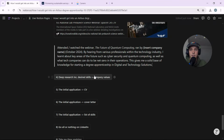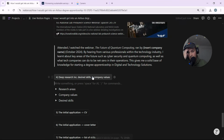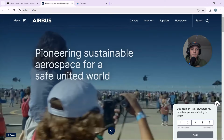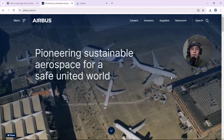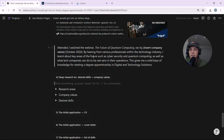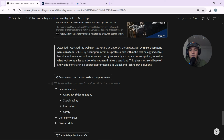The next one is deep research. And this one's actually going to be very easy because Airbus have a very, very good website. Props to Airbus for this. Their website is very well laid out, very organized, very detailed. Some companies, their website's trash. This one's good. So I'll give you a starting point with some of this research. Obviously, you're going to have to do some of that yourself, but I'll just give you a starting point here. In terms of the research areas, these are the kind of things I'd focus on.